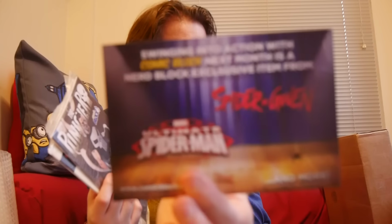Next month, what do we have here? We've got an exclusive item featuring the Punisher. And then we also have exclusive items from Spider-Man Action, Spider-Gwen, and Ultimate Spider-Man. So it'll be interesting to see what it is. It says that there are going to be 4 exclusives. So if you like the Punisher, if you like Spider-Gwen and Spider-Man, you're going to want to sign up for next month's comic box.